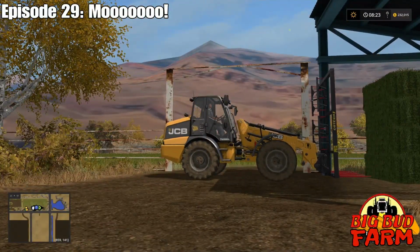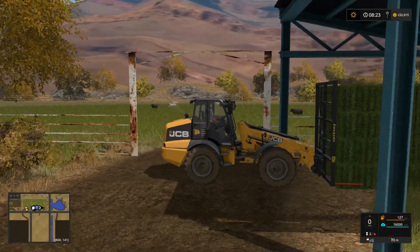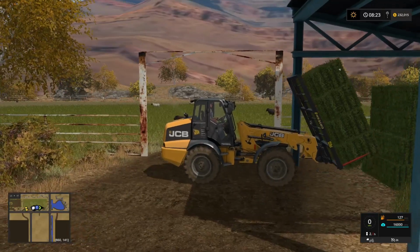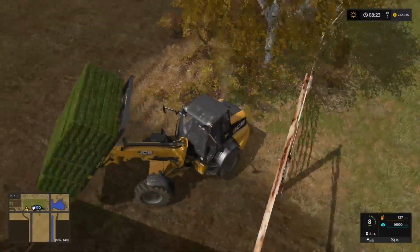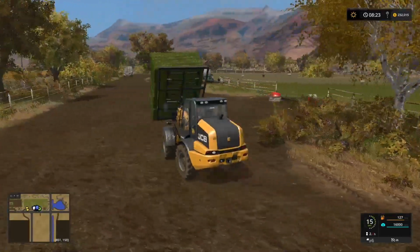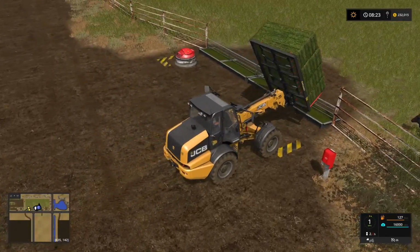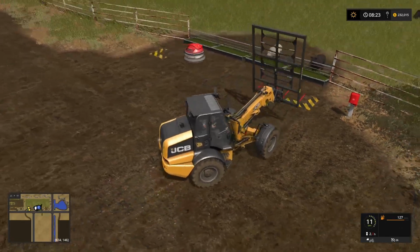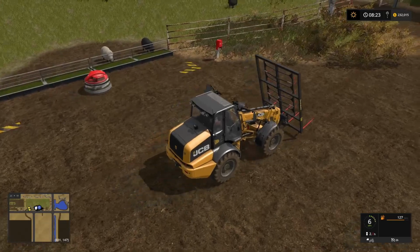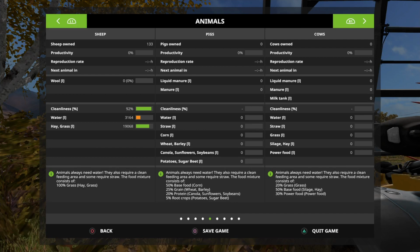I've just loaded all 8 of the wool pallets that we have onto a trailer because I need the extra cash. Today we are going to be buying cows and getting our dairy business up and running. It's going to be the most effective way to combat our spiraling expenses. So that's that done there. We're a little low on water as well, but they'll survive for now.